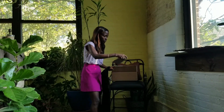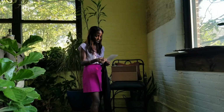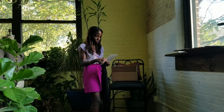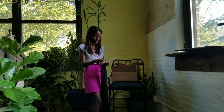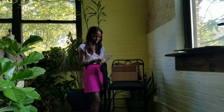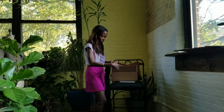Oh, there's also in the packaging, let's see what it says here. This is why you have chosen Swedish Stockings as your hosiery brand. So it gives you a little description here. It gives you hosiery care and their recycling instructions.